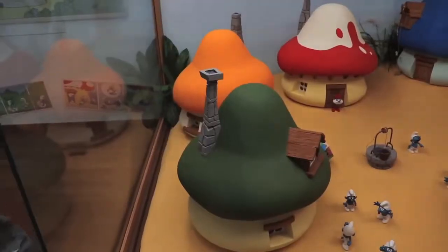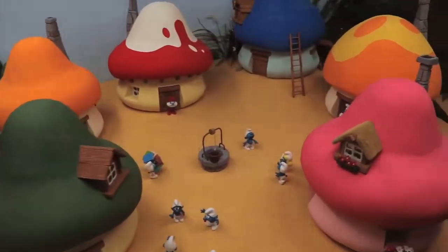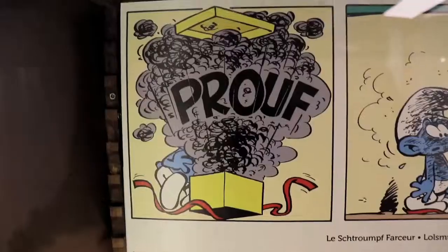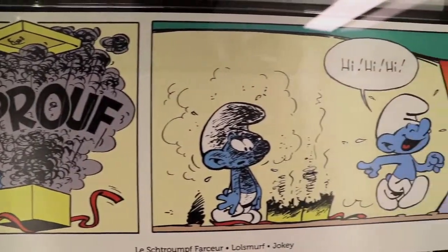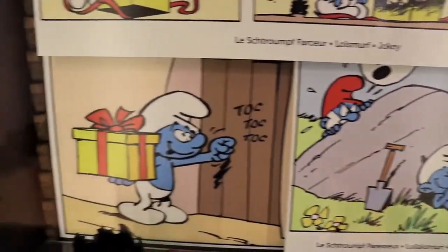Chocolate. I can't remember what else is from Belgium. Presumably this is one of the Smurfs' terrorist exploits. You can put it on the video.